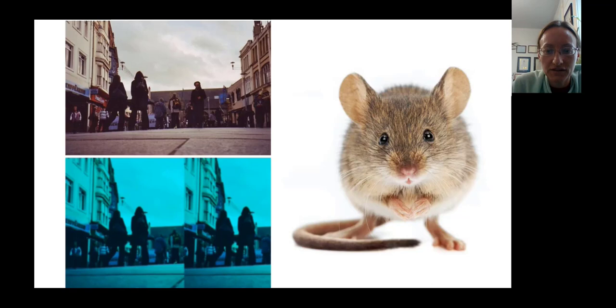But rodents don't do that, okay? Their eyes actually move independently from each other. They see two separate pictures, and they interpret that when they're navigating in their environment, and they're very good at dodging stuff.